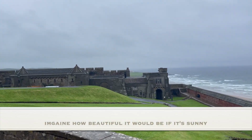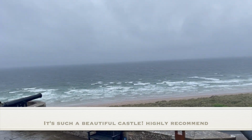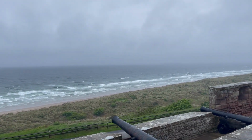Imagine how beautiful it would be if it's sunny. It's such a beautiful castle, Bamburgh Castle. Highly recommend coming here. The weather was terrible though, it's cold and wet, but I'm still glad that we came here and toured the castle today.